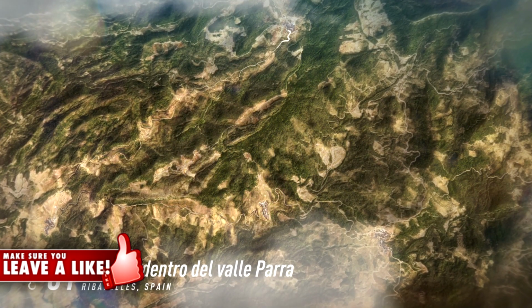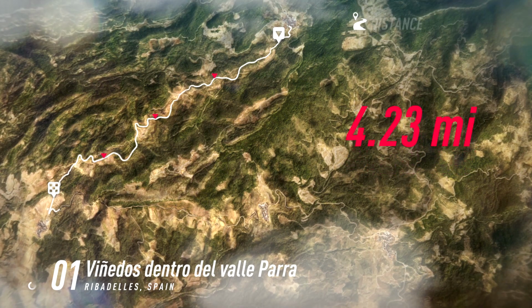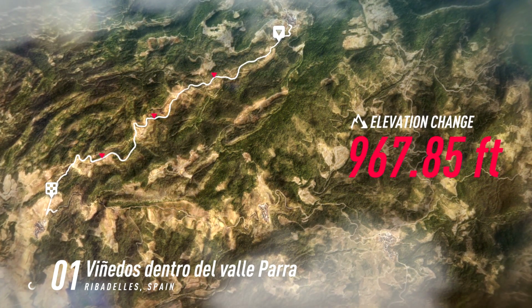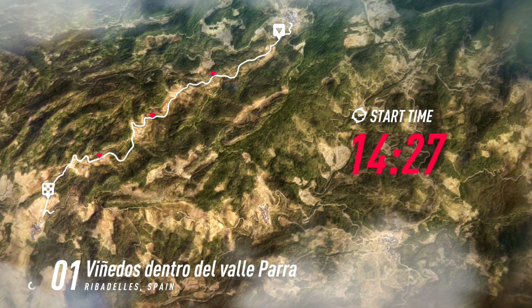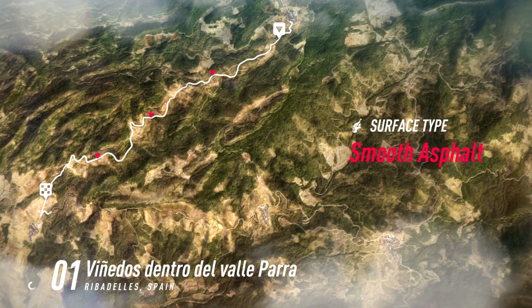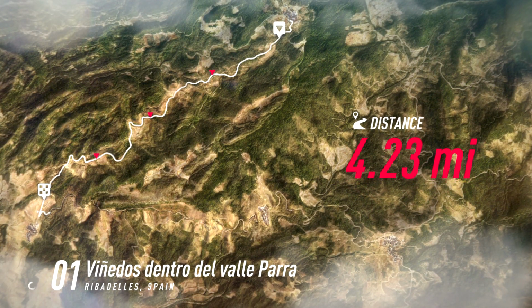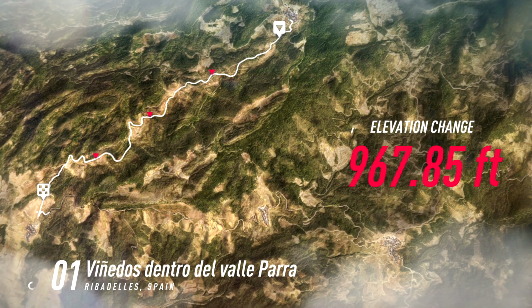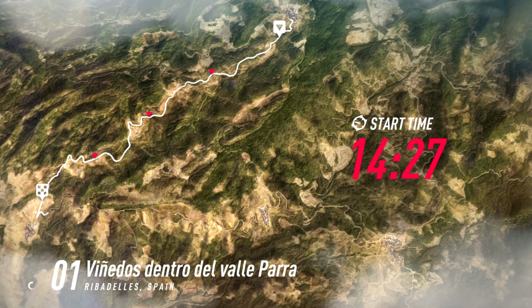So, we're going to see what we can manage around here. It's the Vinitos dentro del Valle Para, whatever that means in English. If you do speak Spanish, you can translate that into some sort of English. Let me know in the comments. But yeah, we're going to give this a go and see what we can muster from this one. Like I said, I've not really thought anything in terms of lap time. We can take a look at the leaderboard, I suppose, and see what we can muster.